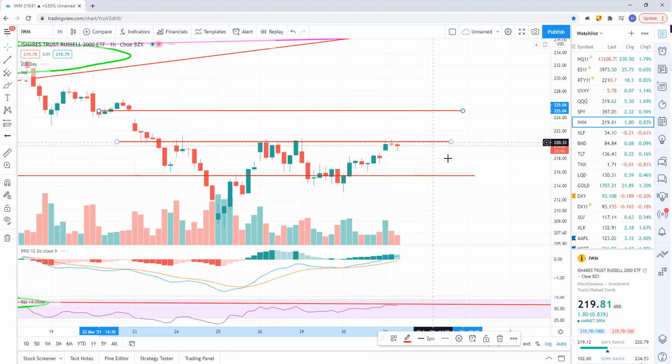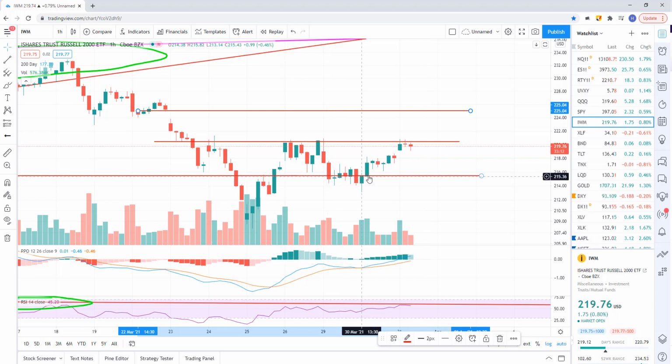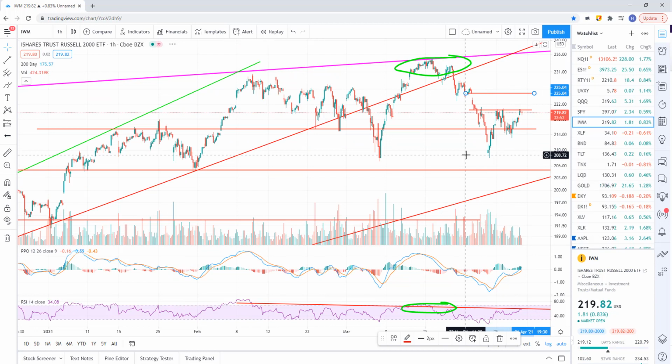On the downside, obviously if you break below this recent low right here, and then you have this low right here, but I think if we start to break below this one, which is roughly 214, and we start to get an hourly close down there below 214, then to me, that says we're likely going down to that 204 area.